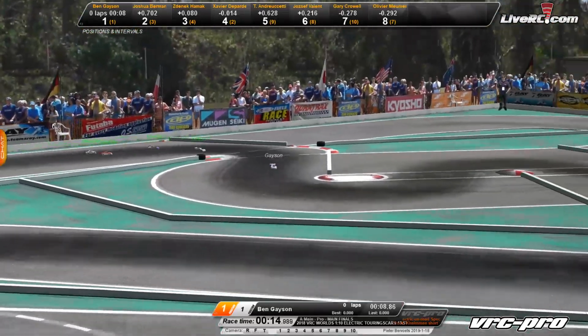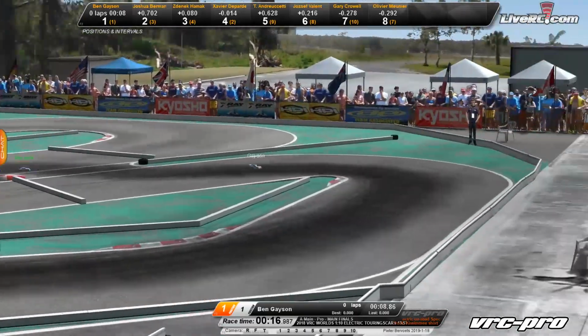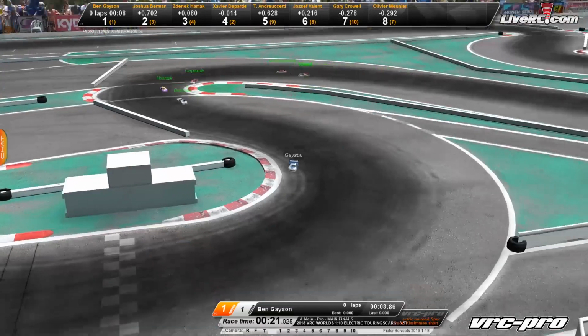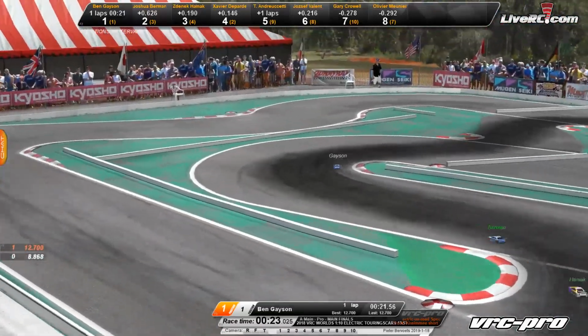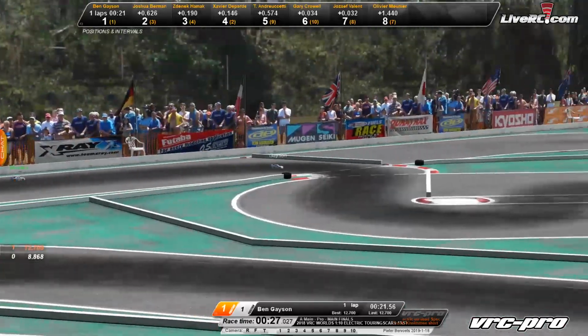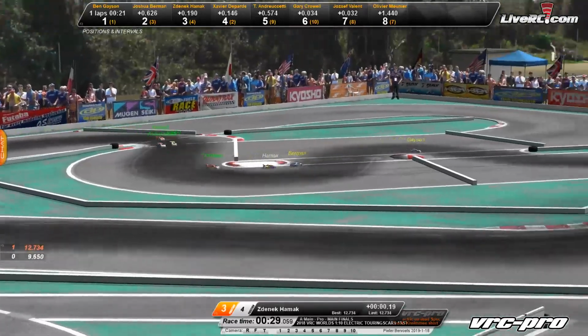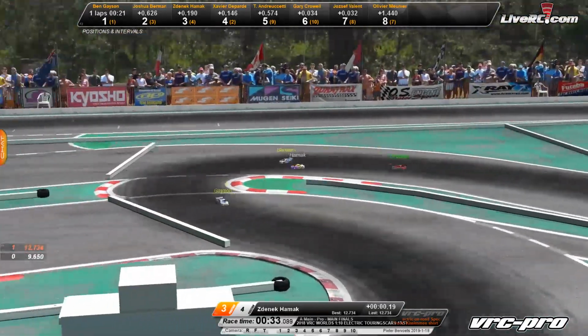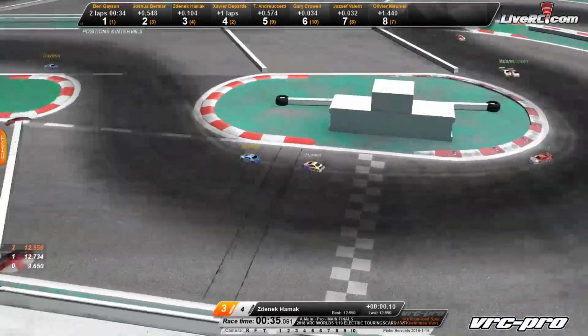Now we're running the short track here at Kissimmee, keeping the racing close in our Spec class. Ben Garrison is out front leading the way, already one lap in the book. It's Joshua Berman in the number 2 spot, Zdenek Hammock in the number 3 spot, Xavier in that number 4 spot now, and Gary Crowell trying to work his way up in there.